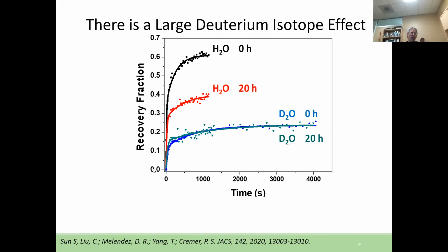And if you run this at 20 hours, and that's this red curve here, only about 40% or so is mobile. If you run this same exact assay with the same mole percentage of PI₄ in the membrane, and you simply make your buffer out of D2O instead of H2O, what you can see is just over 20% of the lipids are mobile at the initial time, and 20 hours later, that hasn't changed. You basically saturated the surface and no more PI₄ can possibly come down, even if you were to wait longer. And so this is a huge isotope effect.